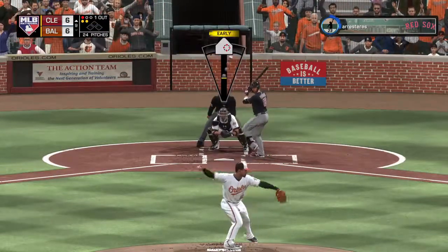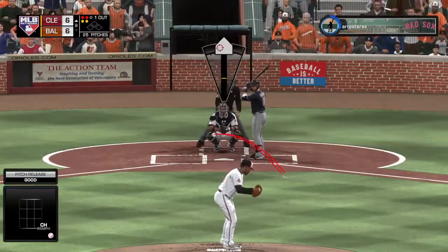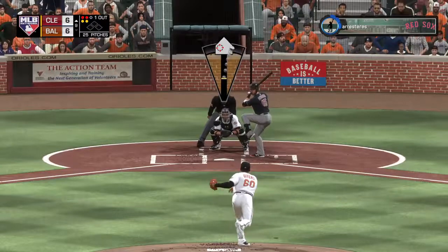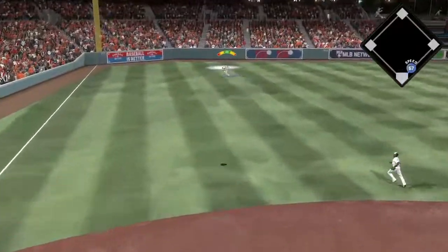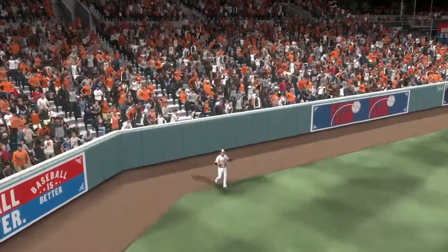1-2. I like what I'm seeing right now. In, and then goes away. If you pound him in early, it opens up the outside half of the plate, and that's what he's doing right now. Pulled high in the air out to left field. Trumbo giving chase. He's got it, and there are 2 down now.